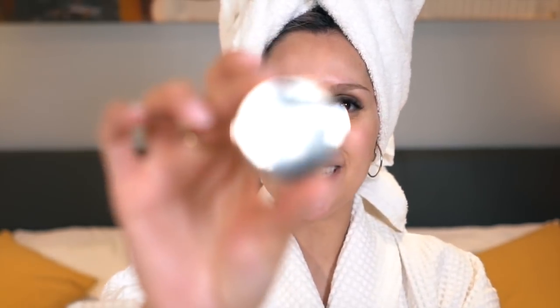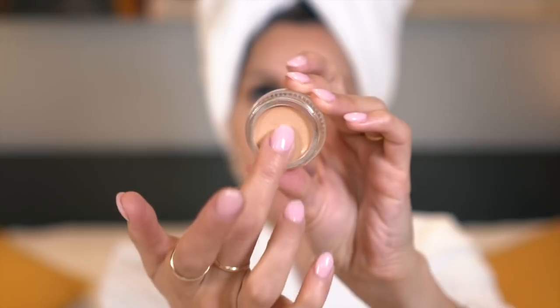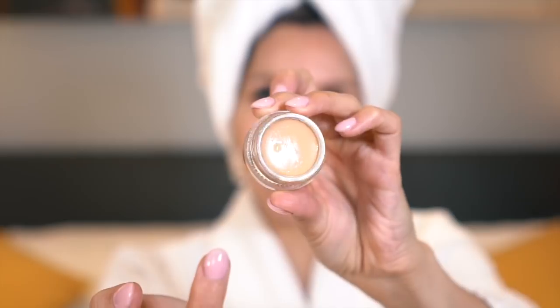Then I go ahead and I get the Glossier Stretch Concealer, which is incredibly popular. And I got this in the shade Medium. I don't know if you can see. When I'm mixing it, can you see it gets super, super moist? Look how wet looking it gets, which I really like because, again, it melts into my skin.